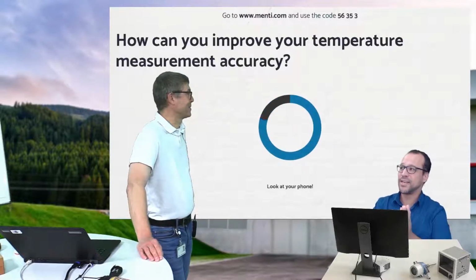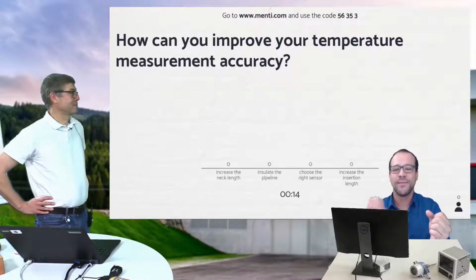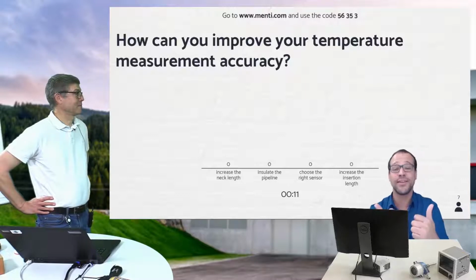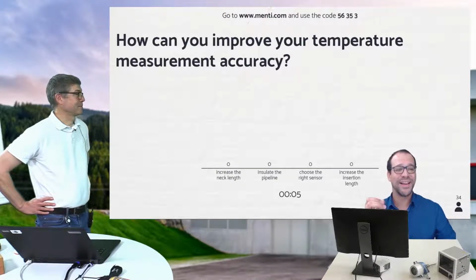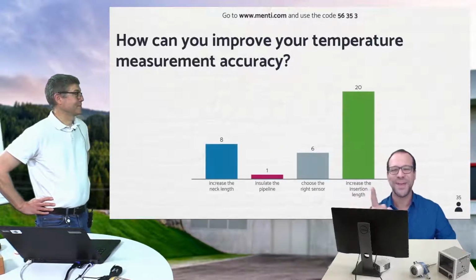First question. How can you improve your temperature measurement accuracy? 4 options: increase the neck length, insulate the pipeline, choose the right sensor, or increase the insertion length. Please give us a vote. And without spoiling too much, it's quite tough to get the wrong answer, but some of you got it.